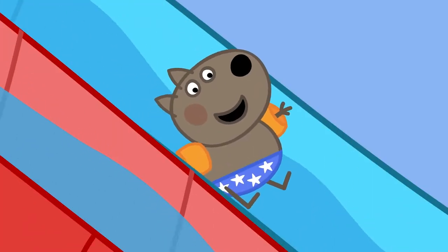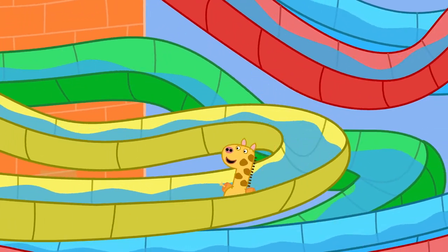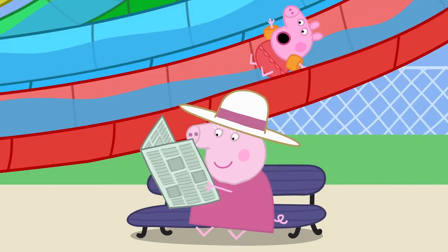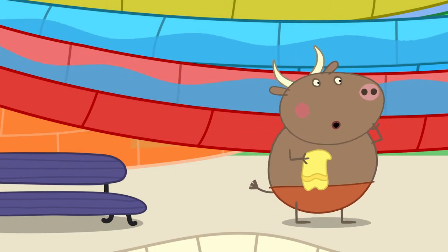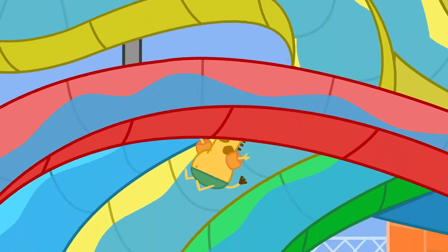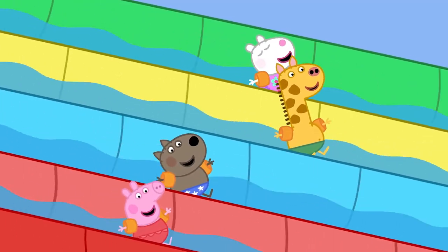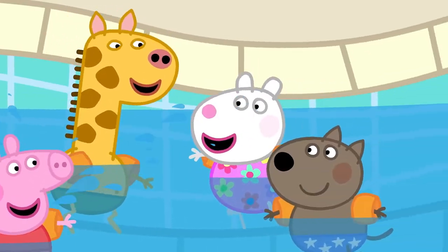And Danny Dog zooms into the lead, followed by Peppa. Then it's Gerald Giraffe and Susie Sheep coming up behind. It's incredibly close. Water slide racing at its best. Hello, Granny. Hello, Mr. Bull. They're nearly at the finish line. It's neck and neck. Who will come out on top? It's a draw. Everybody wins.